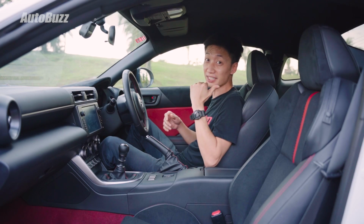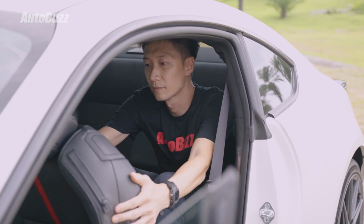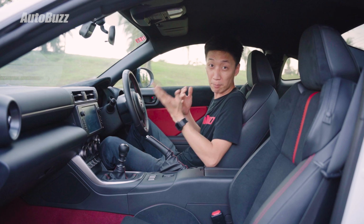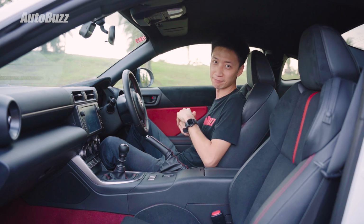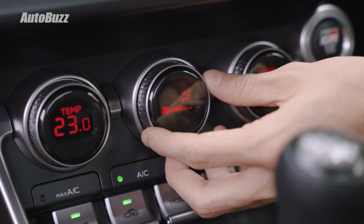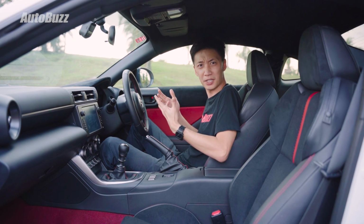You do get rear seats, and I have carried some passengers, but maybe keep it for short distances. If it's just you and your partner most of the time, space will never be an issue in here. Maybe the feel of these knobs and switches can be a little more solid, but did it bother me? Nope.